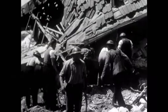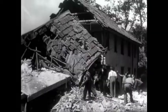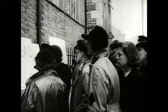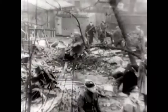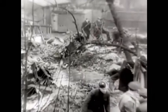I think it's difficult to underestimate how frightening being caught up in an air raid would have been. Hearing maybe the crump of bombs falling around you, not knowing whether your house had been hit or whether family and friends had been killed. So it would have been hugely dislocating and frightening to be caught up in that. And of course, London experienced that on a nightly basis.